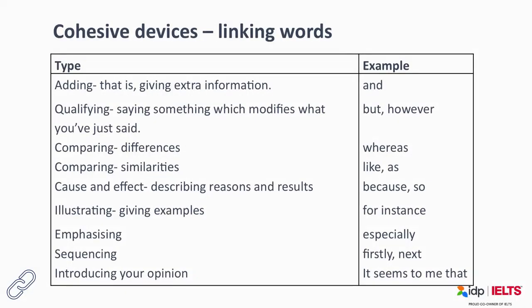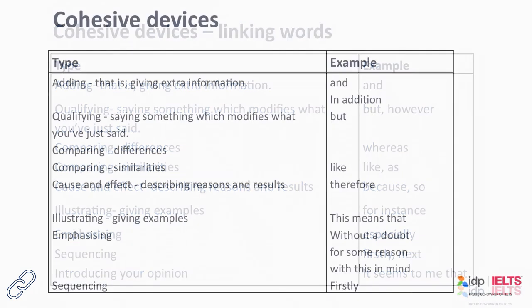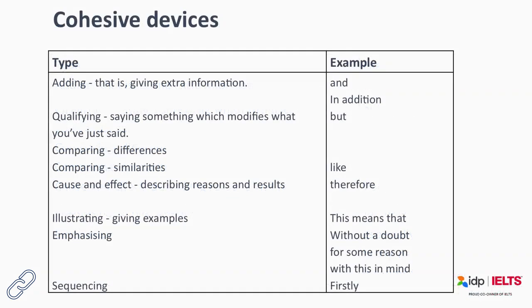Now let's look at the cohesive devices in more detail. First of all, linking words. A more useful way of learning them is in categories. Look at the examples here. Now, have a look at the paragraph about credit cards again and put the linking words you've underlined in the correct category. Stop the video whilst you do this. Let's have a look. Did you write the linking words in these categories?